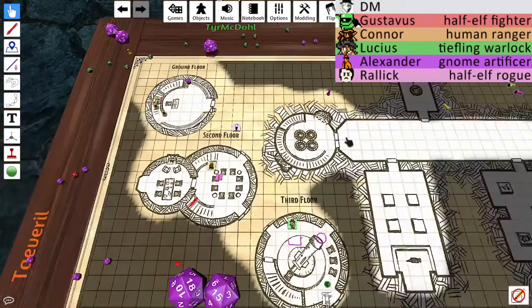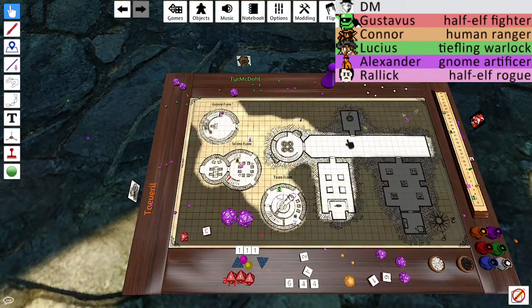So DC 16. DC 16 for each one. Don't roll in that one. Don't roll in that one. So, McDohl, I think this is where we use our blips, right? This is where we use our blips. Yes.